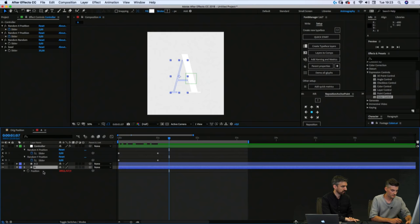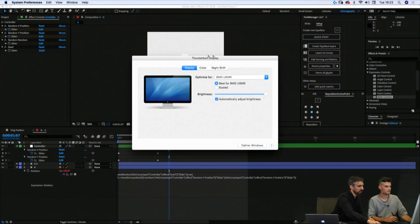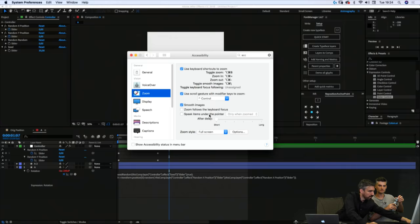So for the rotation, I'm going to actually take this as a basis. And get some stuff out. Okay, let me try something just to see if we can zoom in, you know, with the screen, so we can spend more time on the expression. So I think it's in the accessibility settings. You see accessibility here? Accessibility. Here. Okay, try to zoom. Okay, that should work. So yeah, we'll try to just zoom in a bit.